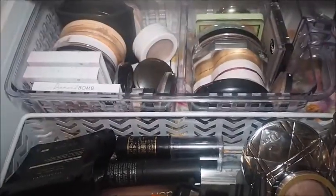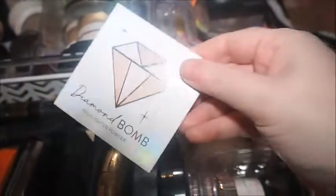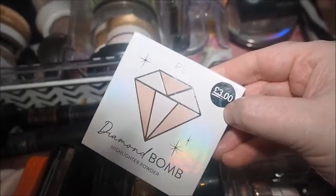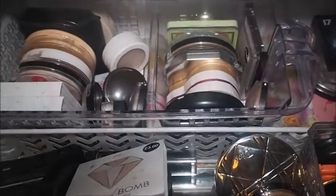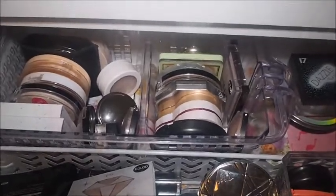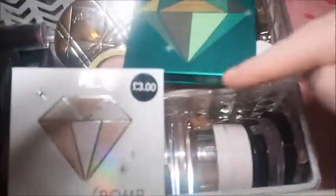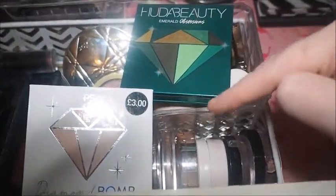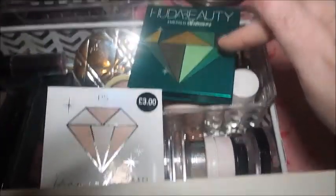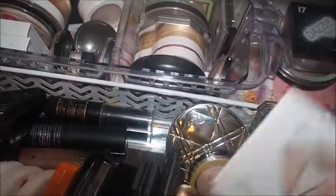Right, so I've got a couple of highlights that weren't in the collection last week. I've got this one. This one, guys, how much does it remind you of the Huda Beauty eyeshadow palette packaging? Let me just get you what I mean. Look at that, guys, look at it. That is just so similar. It's bizarre, isn't it? Other than that being obviously a highlighter and that's an eyeshadow palette, it is just so similar. It's amazing how brands get away with that.